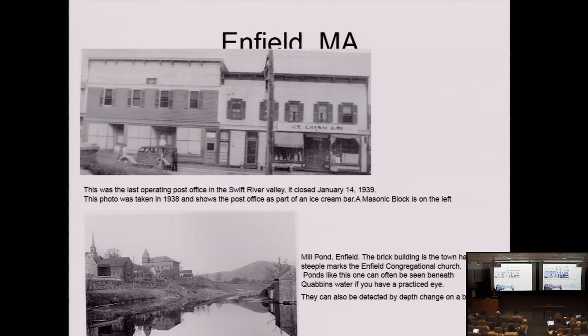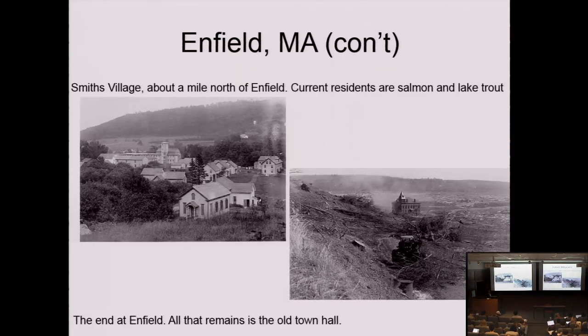It was the most southerly of these towns. And people had moved. This town didn't have a lot of natural resources as the other ones did that we'll talk about. So people had moved away from Enfield. And there were only about 200 people living there by the end of Enfield's time.